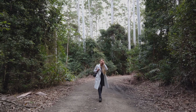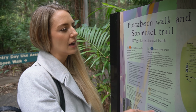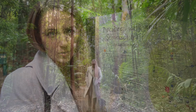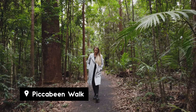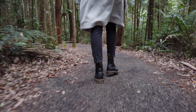If you've got a little more time, you might like to do the Somerset Trails. That's a 13-kilometer circuit. They say to allow about 4 hours. And the Somerset Lookout is meant to be fantastic. We don't have that much time or that much energy or activewear, so we're just doing the Pickabeen walk, like I said. It's about a 1 kilometer circuit, and they said to leave 30 minutes, which sounds like a generous amount of time for me.